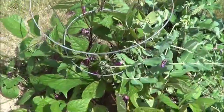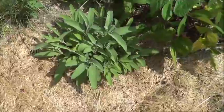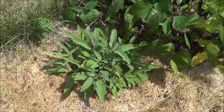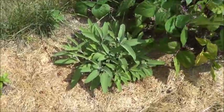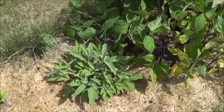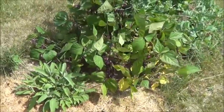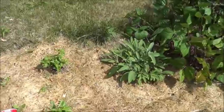Moving beside it here, we've got the sage. This is getting absolutely beautiful. I thought I was going to have enough room there, but the beans are kind of crowding it out a little bit, so we're just going to have to see. Beans are kind of a short season crop though, I think, so I don't think they'll be there all summer long. Eventually that sage will get a little more sun.